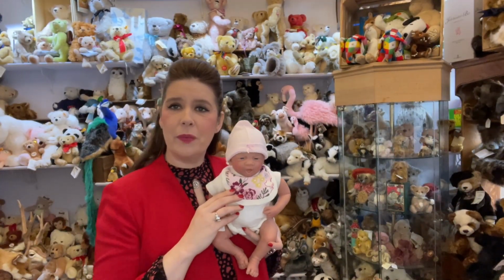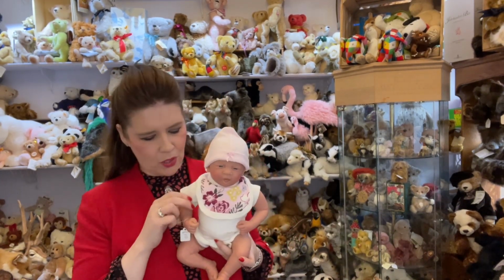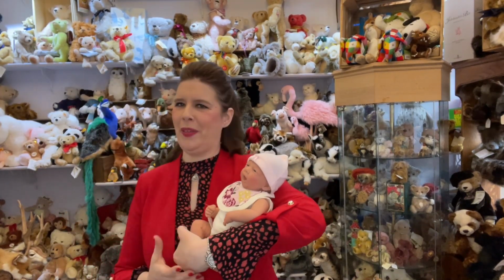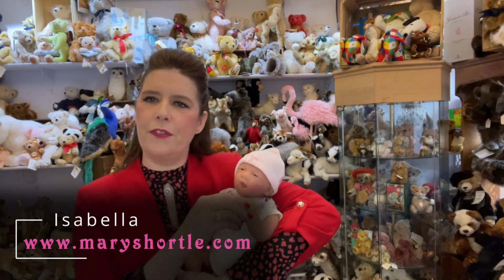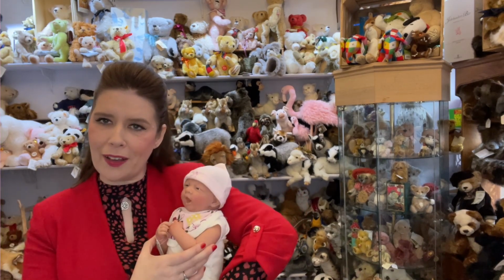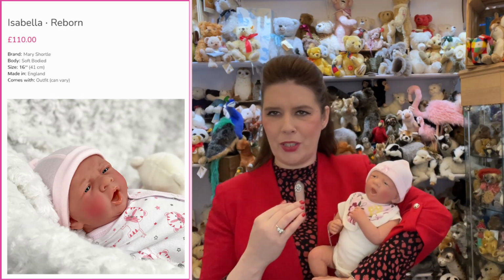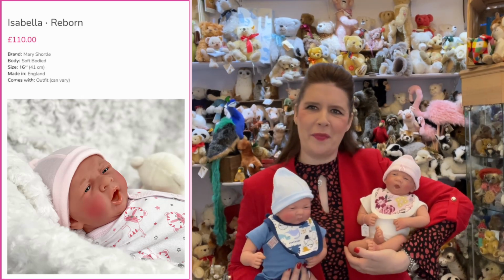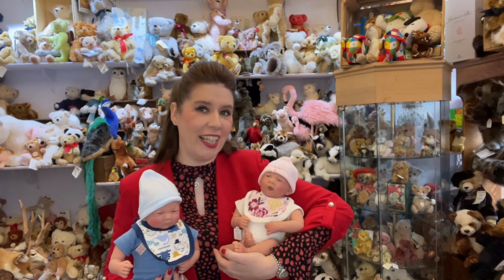Now if you're looking for something a little bit smaller, we would recommend as a starting point these very sweet premature 16-inch babies. They have the soft weighted middle body and they have the full arms and legs, so can be dressed in very sweet premature outfits. Now there are 3 or 4 different character faces in our premature range, so if you're looking for this baby, you can check her out on our website. She is Isabella, and we also call her Nancy.